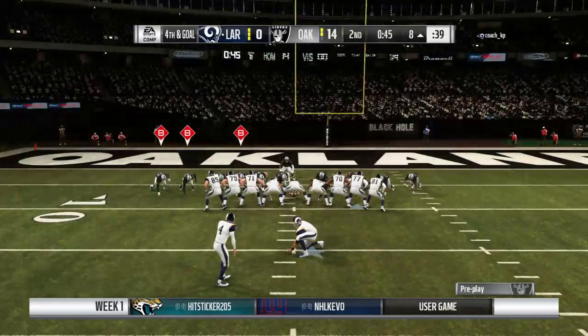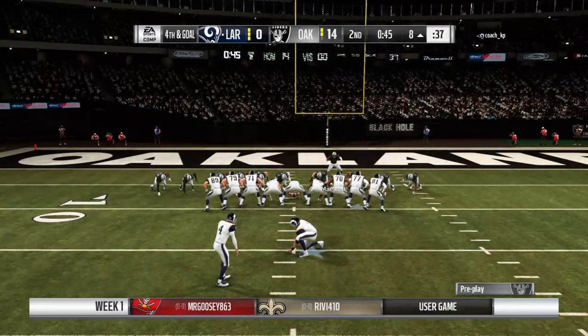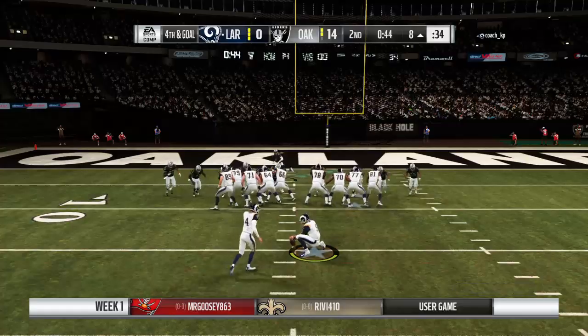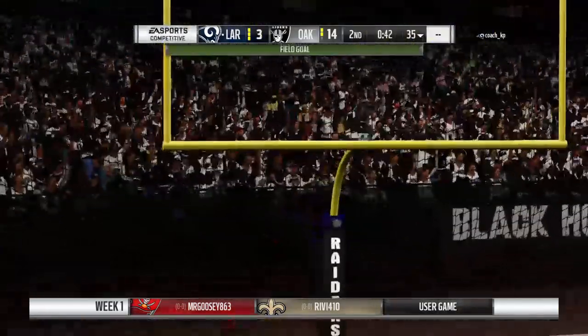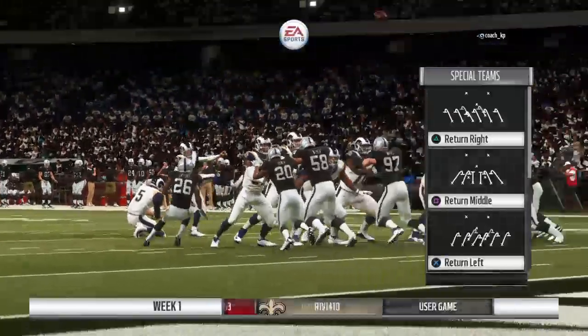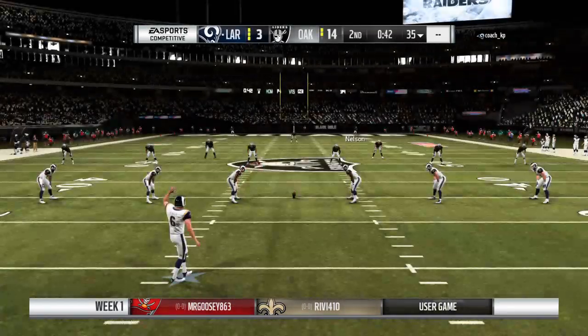So on fourth down, here comes Greg Zuerlein to try and get 3 for the Rams. From the left hash, a chip shot here. And Zuerlein's kick is good. And they will get themselves on the board here at 14-3.